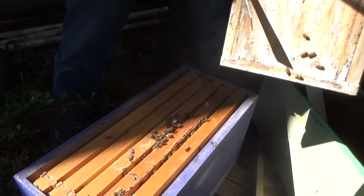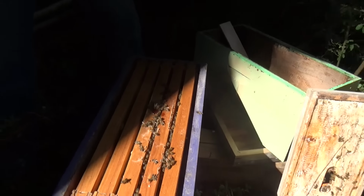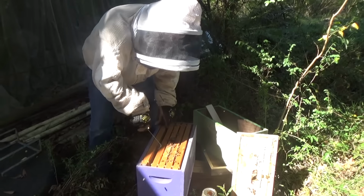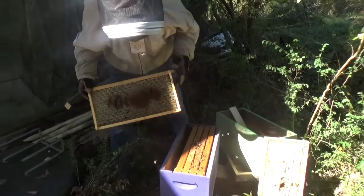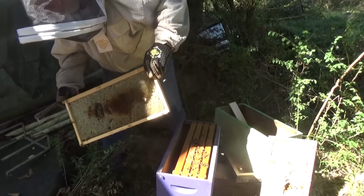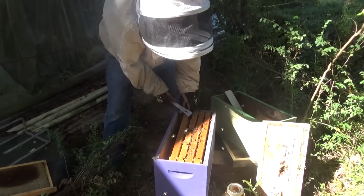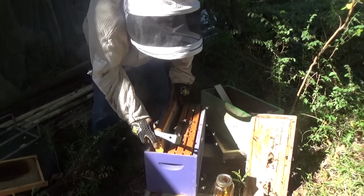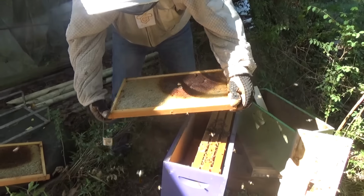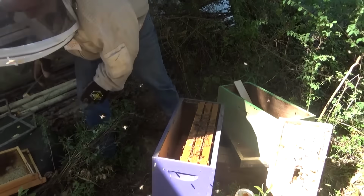Little cluster. Yeah. There wasn't very many bees. I don't think there was but maybe a pound of bees in there. Wasn't a lot. So we're not expecting anything on these outside frames, but I would expect them to have cleaned it up, and it does look good in there. I'm just seeing if they're storing any of this honey that I'm putting in there or just eating it. So far they're just eating it, but we'll see.